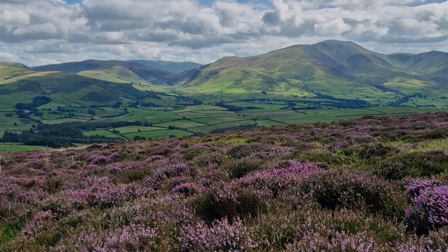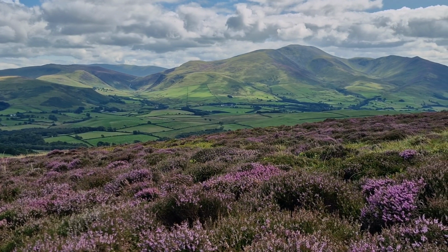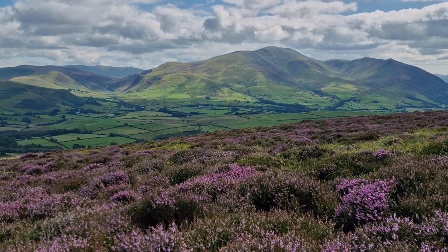Skiddaw, a mountain that was surrounded by glaciers in a world of ice. It is the oldest mountain in the district.